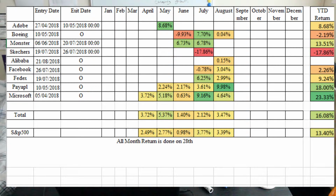So, the portfolio. If we look into it right now, on the left we have the stock name and then we have the entry date. The exit date next to it is when I've exited the stock, quite obviously. If there's an O there, it means the position is still open. If there's a date there, it means that position is closed. So if you look at Adobe, that's the entry date, there's the exit date, and like I said, January, February, March are empty for all of the stocks. And you see that on May, that's my return from May when the position was open. And you can pretty much see from there how it all works.